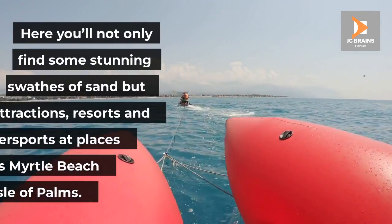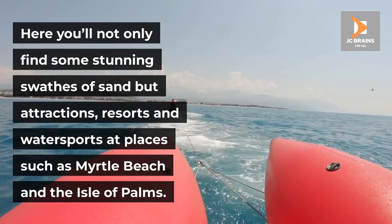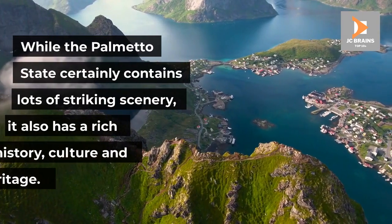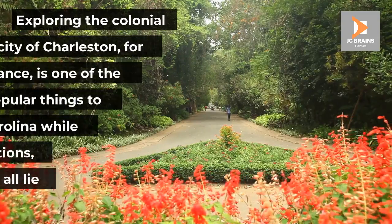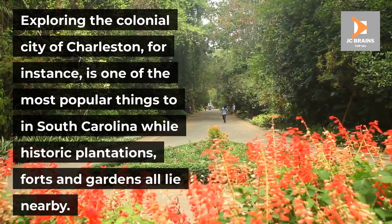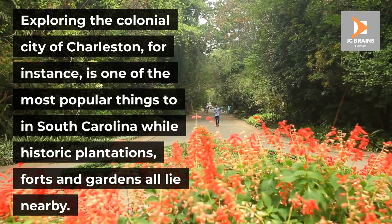Here you'll not only find some stunning swaths of sand but attractions, resorts and watersports at places such as Myrtle Beach and the Isle of Palms. While the Palmetto State certainly contains lots of striking scenery, it also has a rich history, culture and heritage. Exploring the colonial city of Charleston, for instance, is one of the most popular things to do in South Carolina, while historic plantations, forts and gardens all lie nearby.